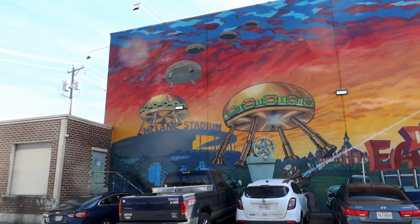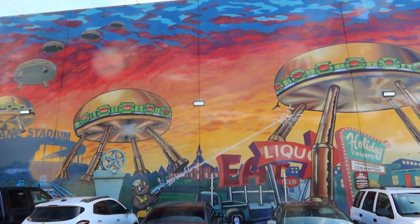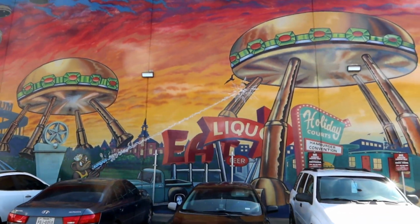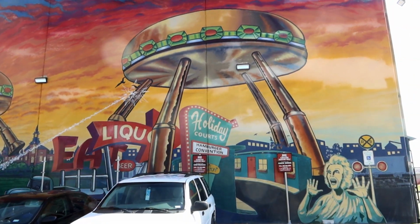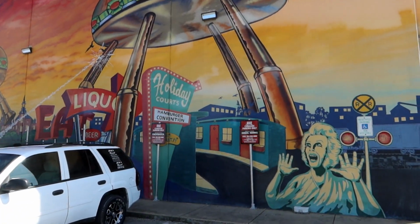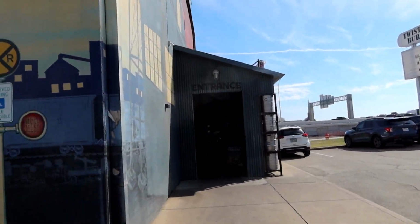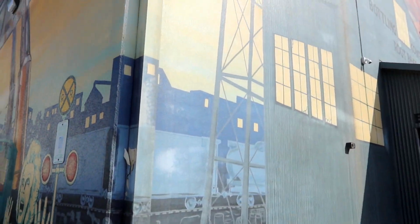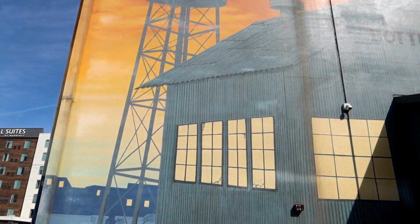Yeah, so this is an obvious oversight and definitely deserves an honorable mention. I've shown you this before too. This is the outside of the Twisted Root Burger Company. And just a very elaborate mural. This is one of those things, the I-35 freeway goes right through town there. And this is one of the first things you see when you come into town if you're looking on the side of the road.